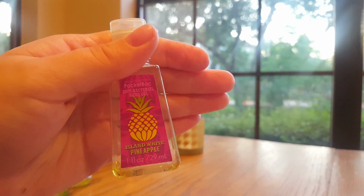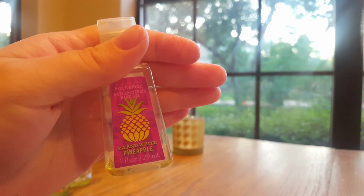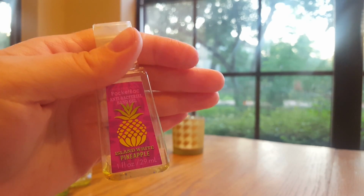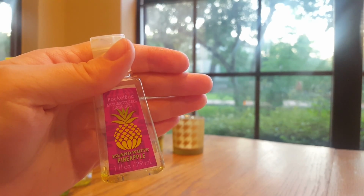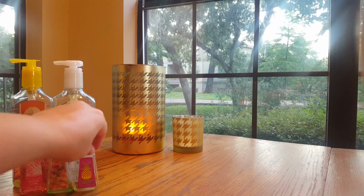And then I finished this Island White Pineapple. I had the hand cream, I think, in my last empty video, and it had a strong coconut note that really bothered me. The coconut wasn't as obvious in this, so I was able to use it without getting headaches like I do with coconut products. But I still wasn't a huge fan and would not repurchase that.